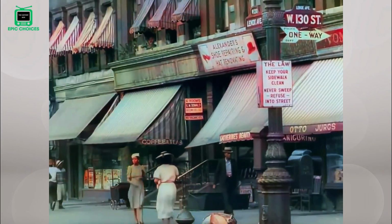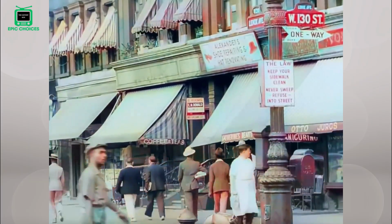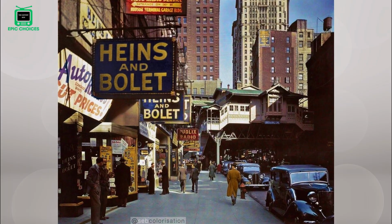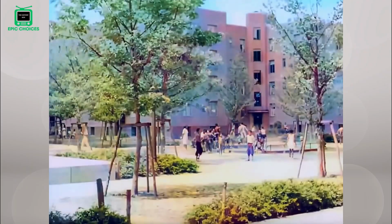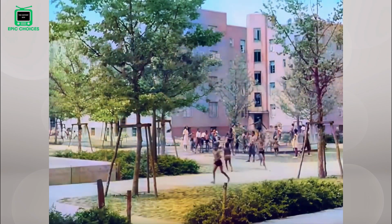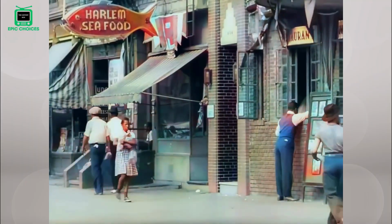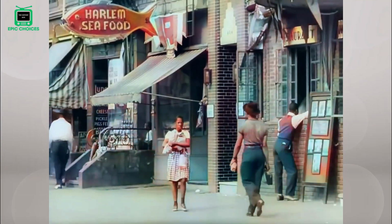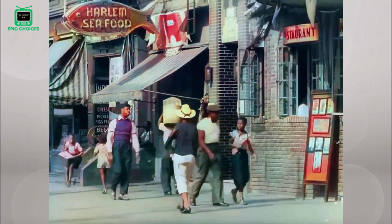During the day, Harlem was equally vibrant. The streets were lined with brownstone buildings, local shops, and lively markets. Vendors sold newspapers, fresh produce, and warm food to the steady flow of people. Children ran and played in the narrow streets, turning simple games into moments of joy. Families walked proudly through their neighborhood, dressed in the fashion of the time: dark suits, patterned dresses, polished shoes, and elegant hats. With color restored, the details of their clothing and surroundings reveal a beauty that black and white footage could never fully capture.